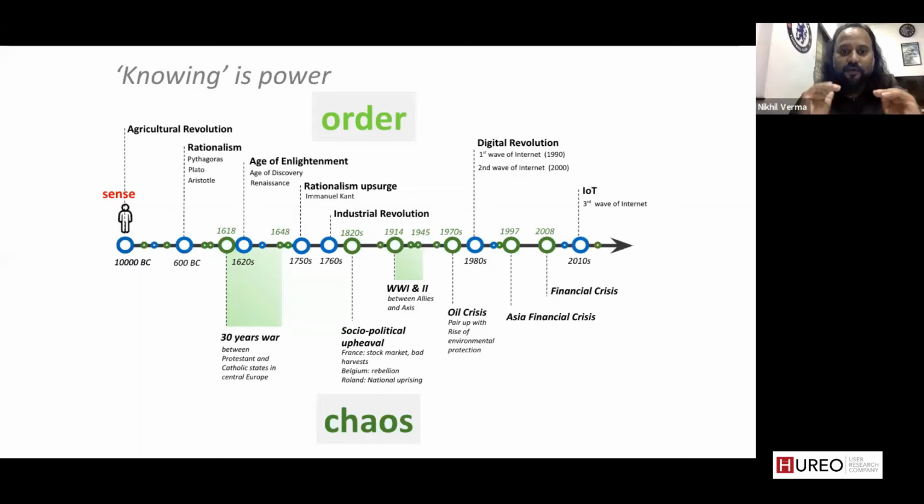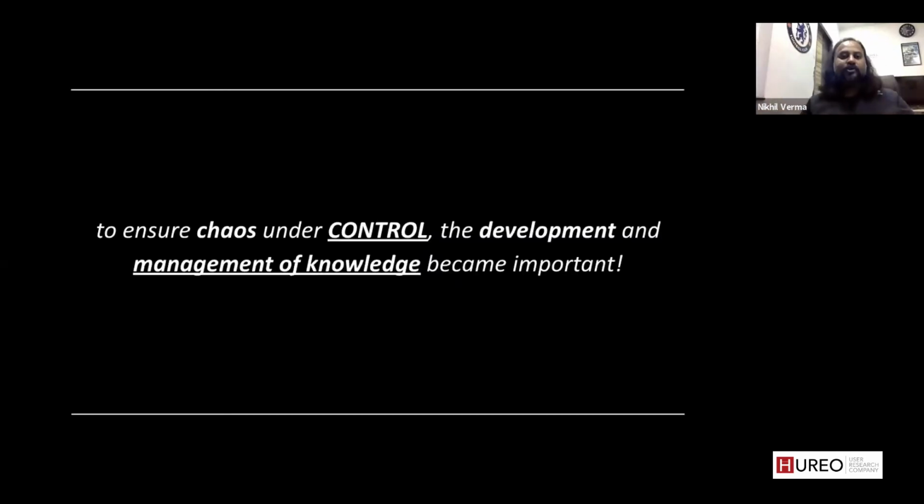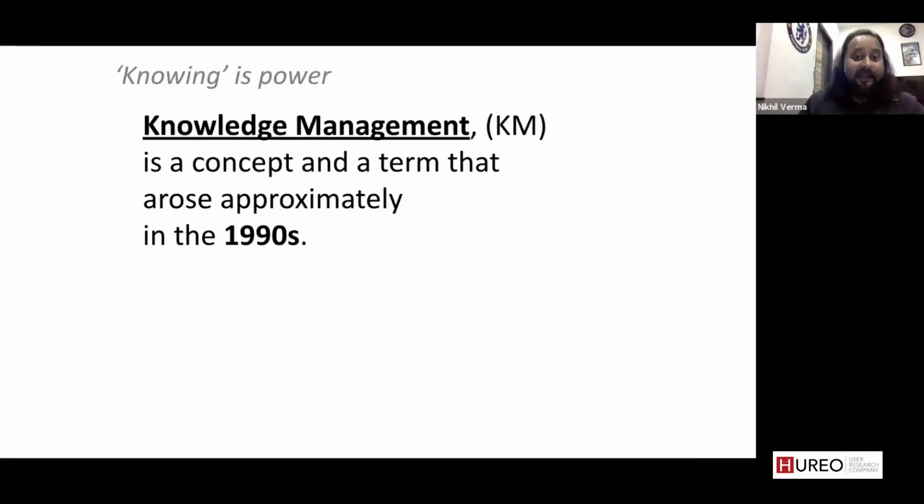But then it also created a lot of order. The agricultural revolution happened, rationalism happened, the age of enlightenment, the age of discovery and renaissance, rationalism upsurge, the industrial revolution. Every time chaos happened, it also gave rise to order. And that's how humans have evolved, and we are used to it. One way or the other, we've formed a habit. So this up and down is what is creating development, guys. To keep chaos under control, the development and management of knowledge became very important. And I think that was in the early 90s when it was understood, and the concept of knowledge management came across.